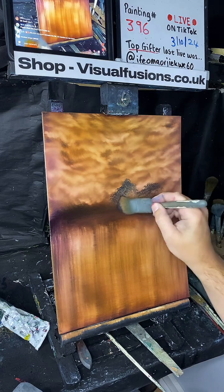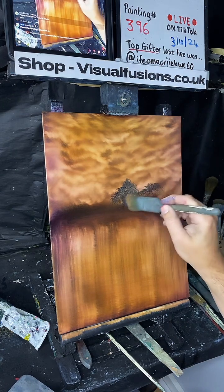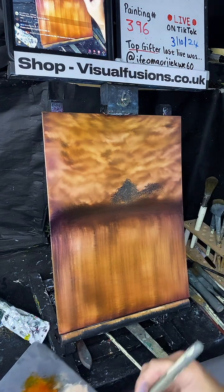So we'll just do some little distant trees there. I don't want too much paint on this. I want to put some highlights on here.